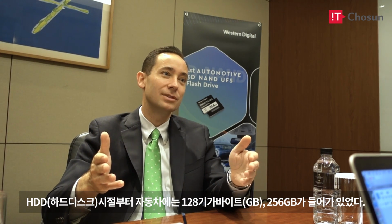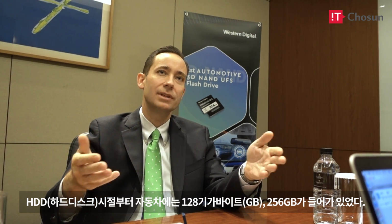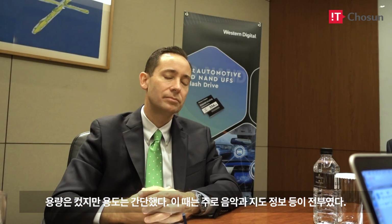Hard disk drives actually had quite a lot of storage in there. We would have 128 gigabyte drives, some places maybe 256 gigabyte drives, a hard disk drive that was in the car. However, the usage for it was mostly people putting their music in it, maybe holding the maps for the navigation, and that's about it. That's all the usage was for, mostly music.